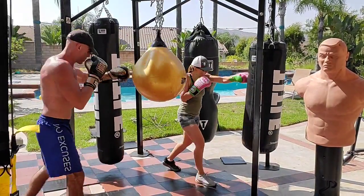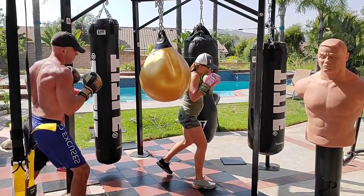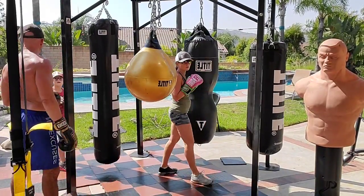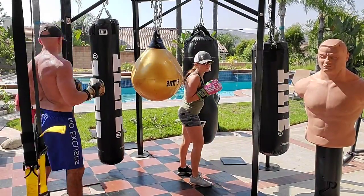One, pivot that foot. Four, five, slow it down, you need to pivot. There's no way you can punch that quick. You're pivoting. Pivot, slow it down, you're rushing it. You need to pivot your feet. Pivot those feet. Come on out at a pace that we can follow.